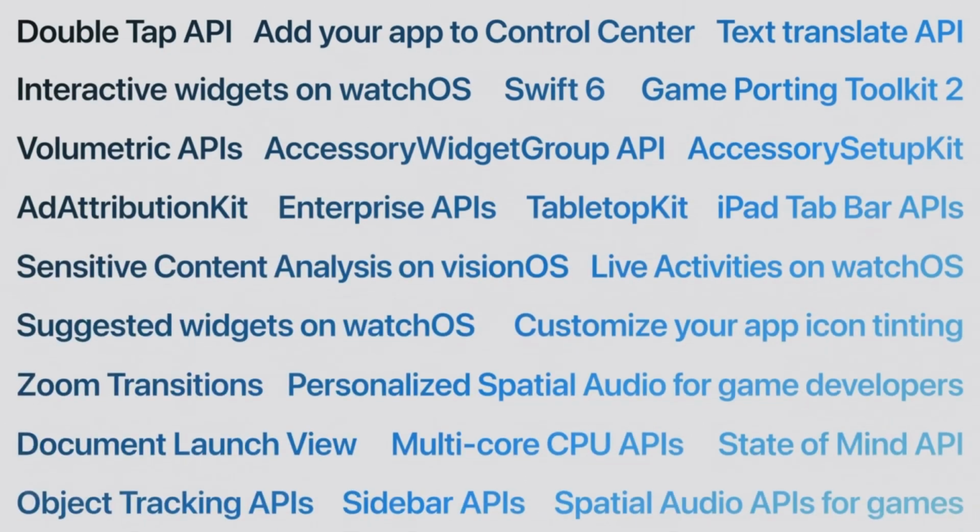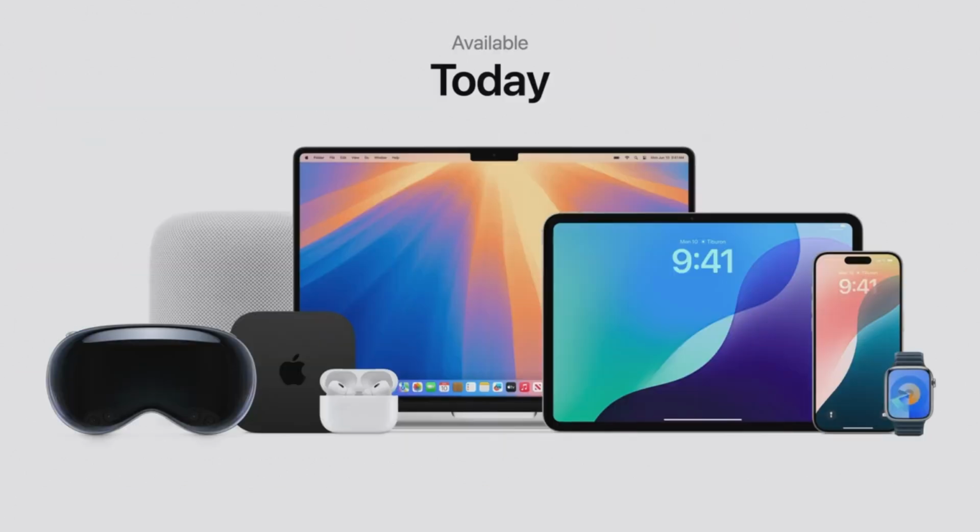And this is a huge year for developers, with brilliant new features and APIs coming so they can supercharge their apps and experiences. Developer betas will be available today. Public betas will be available next month, and all of our OS releases will be available to users this fall.